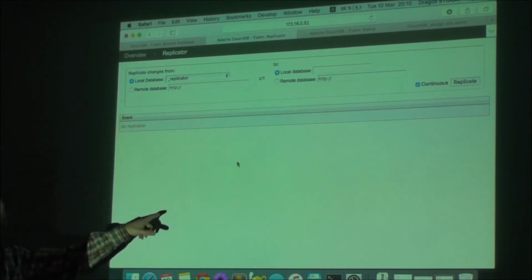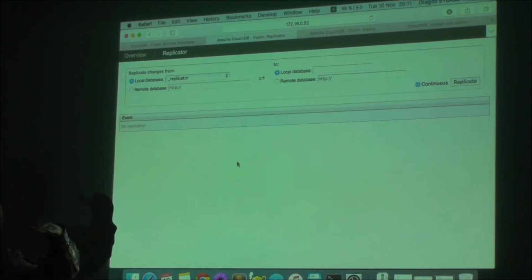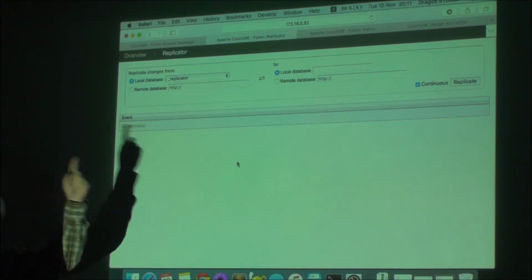Also, here you can put filters. If you remember the filters, they will synchronize only the documents that match the filter. Also, you can put here document IDs if you want to get only a specific document.